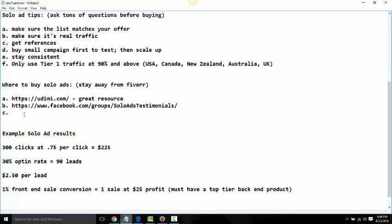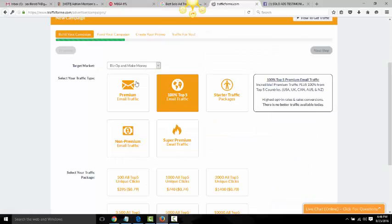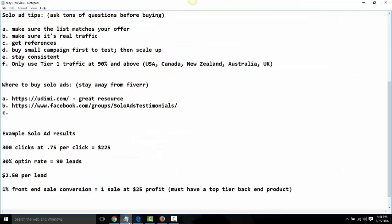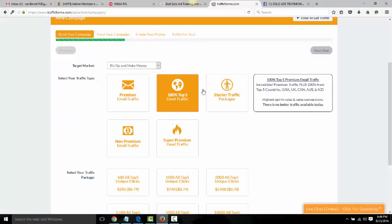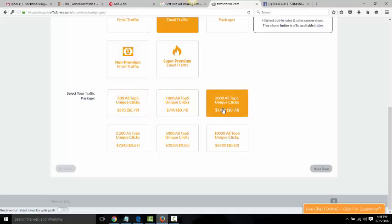Now, I left this blank because there's a site that I use. Because let's just say that you don't want to do all that, right? You just feel like, man, that's real overwhelming, Rob. Trafficforme.com. Okay, this is a site that I've used, and you can buy the different kinds of traffic. Now, this is top tier traffic, so I can get 500 clicks for $395, which is 79 cents per click, right? And you can see the more that I order, the click goes down.